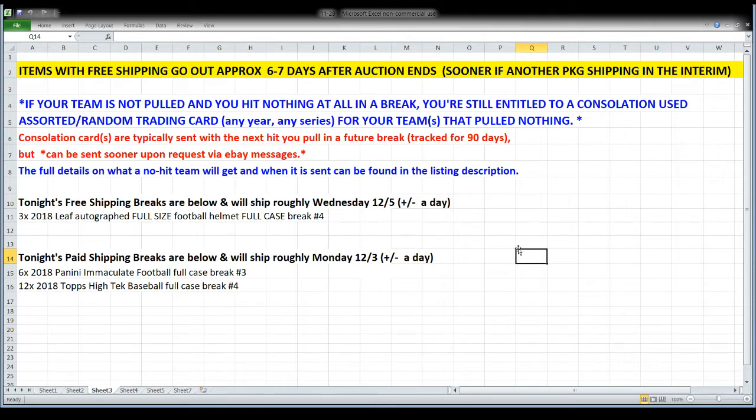Our paid shipping breaks tonight, that's the Immaculate Football and the high-tech baseball, will go out no later than Monday. Almost certainly will get out sooner than Monday, but no later than Monday unless something really crazy happens, like, I broke a bone or something, which I shouldn't have even said that out loud. I'm knocking on things. Let's not break anything.